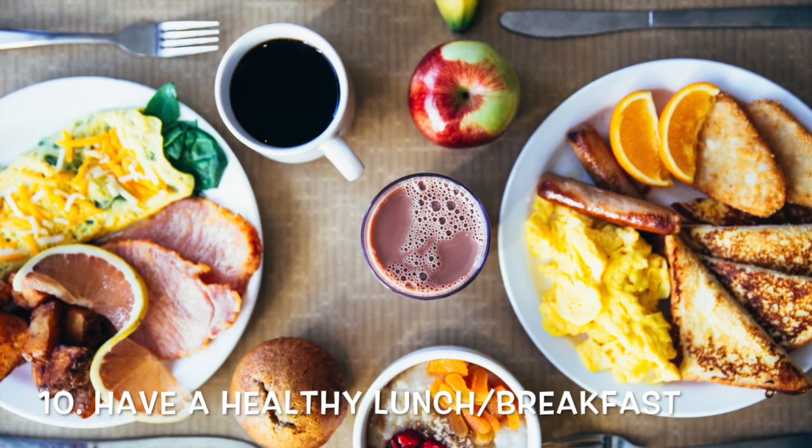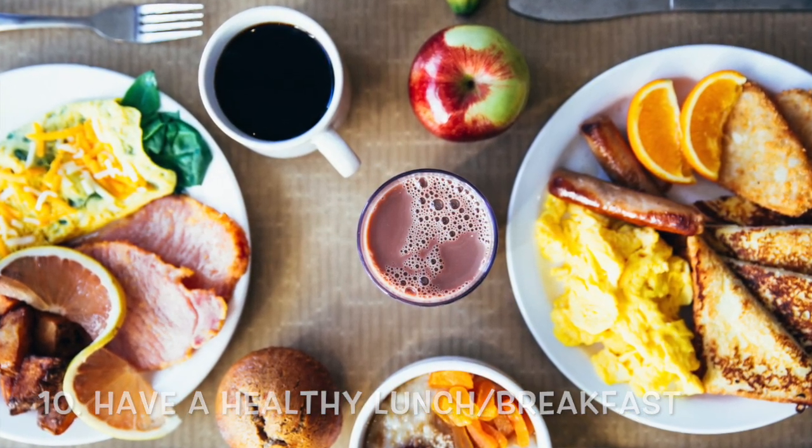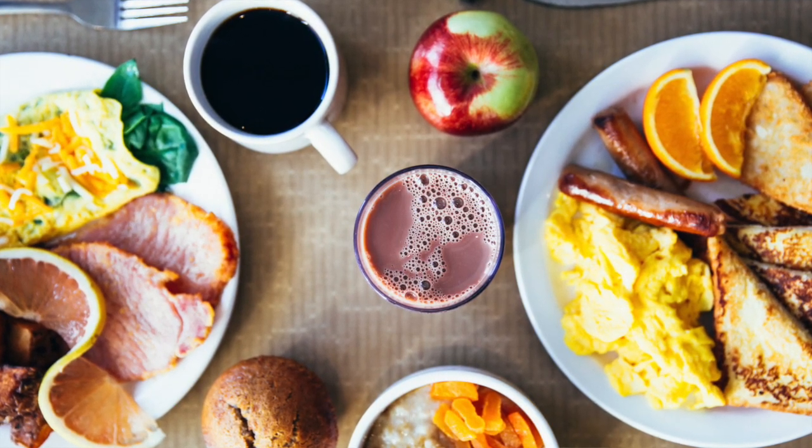Number two is to make sure that you're having breakfast or lunch according to when your test is. So if you have your test in the afternoon, then go ahead and have a nice, full, healthy lunch. And if it's in the morning, then go ahead and have a good, healthy breakfast, but never go on an empty stomach.